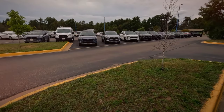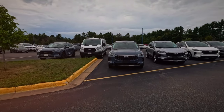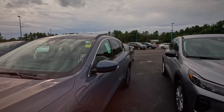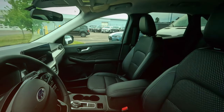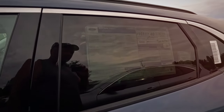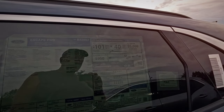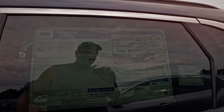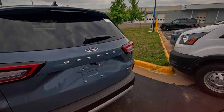All right, let's go look at a different row, different type of vehicle. These look like some new Escapes, I'm guessing. So 24, so basically last year's model at this point. Fairly plain by today's standards. Oh, is this thing electric? Must be hybrid. Because it's got 40 miles per gallon gasoline only, 101 electric and gas. But 42 grand. Yeah, hybrid.